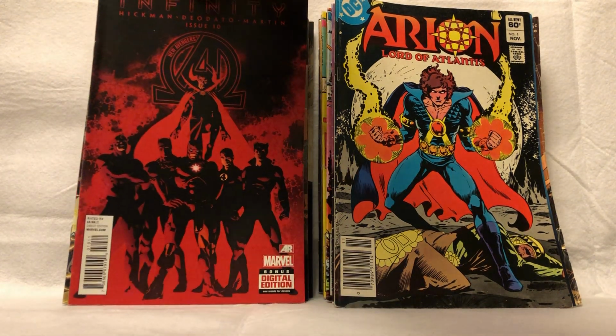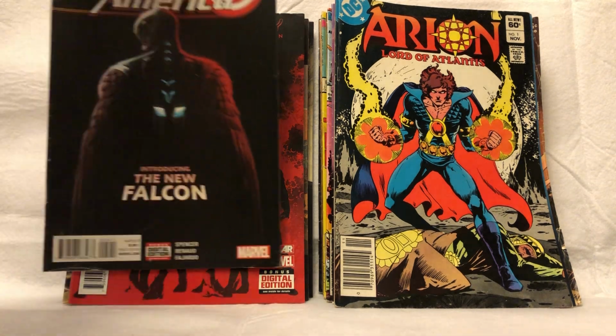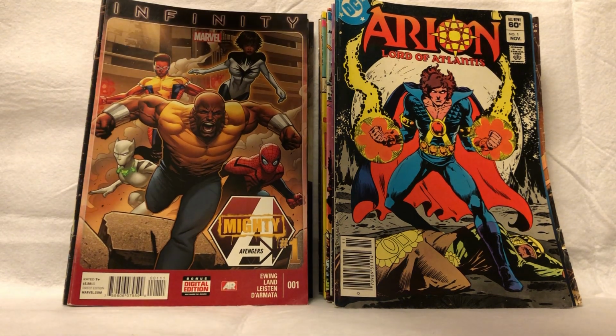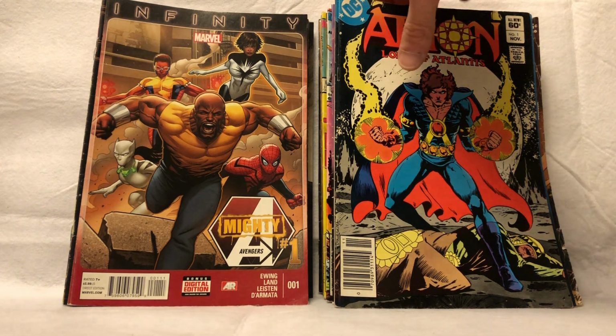Infinity number 10. It's the first appearance of Thane. This one's a bit beat up here. Captain America 5. First full Torres Falcon or cover or something of that nature. Couple copies of Mighty Avengers number 1. That's the first appearance as, I believe it's Spectrum.